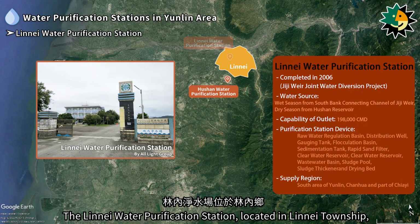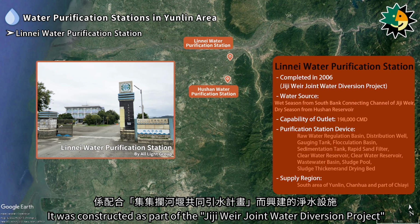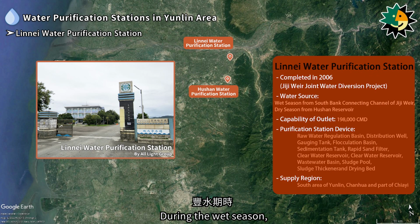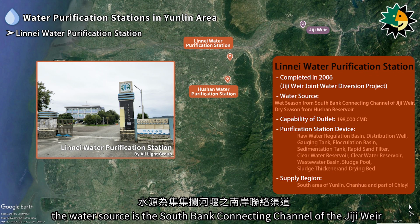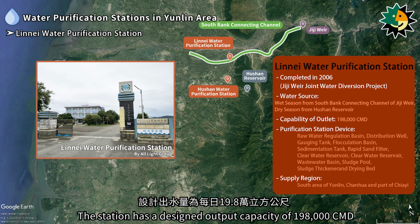The Linnei Water Purification Station, located in Linnei Township, was completed in 2006. It was constructed as part of the Jiji Weir Joint Water Diversion Project. During the wet season, the water source is the south bank connecting channel of the Jiji Weir. In the dry season, the water comes from the Hushan Reservoir. The station has a designed output capacity of 198,000 cubic meters per day.